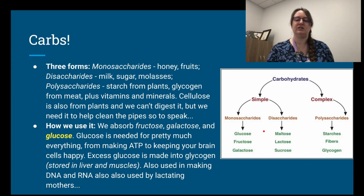Now it's funny because all of these are sugars. Remember I said if it ends in ose, it's a sugar? FYI, some of these are not sweet. Glucose actually doesn't taste sweet. Fructose is sweet, and that's usually why we're after that. That's why we eat fruits and things that go, this fruit is tangy and sweet.